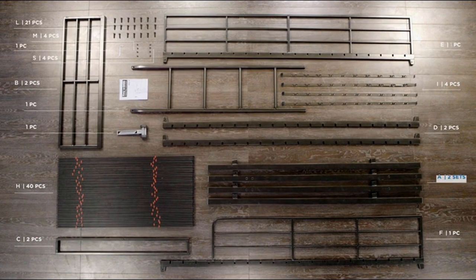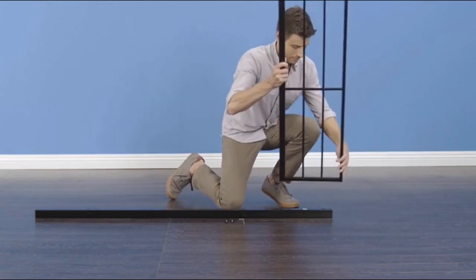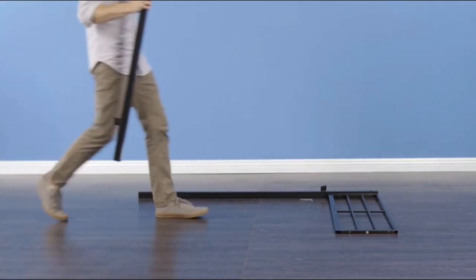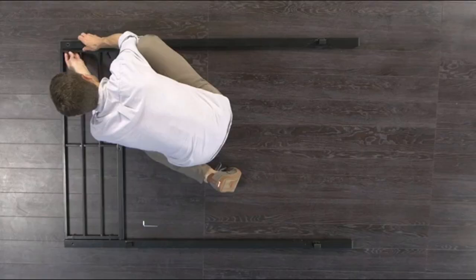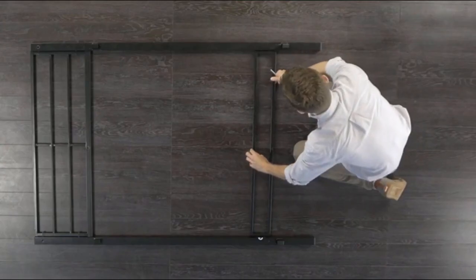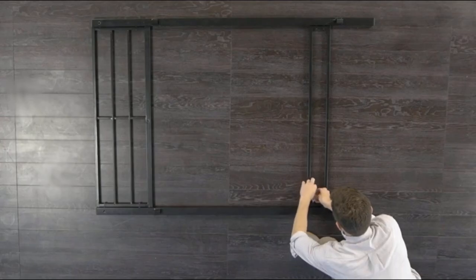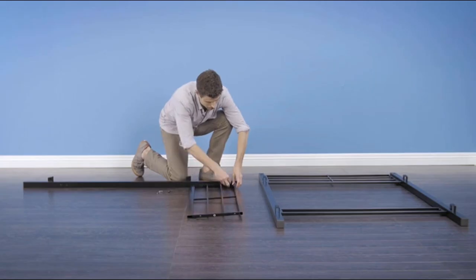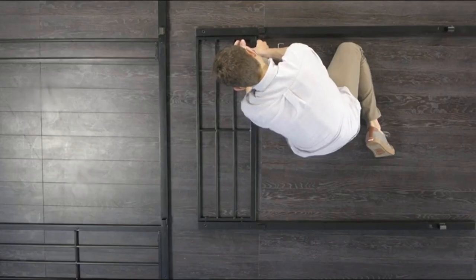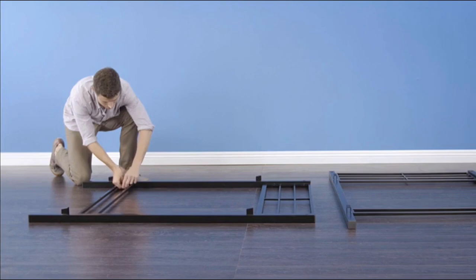Begin with parts A, B, and L. Match 1 to 1 and 2 to 2, and secure with L. Find part C and match 3 to 3 and 4 to 4 with L. Match 5 to 5 and 6 to 6 and secure with L. Connect 7 to 7 and 8 to 8 with L.